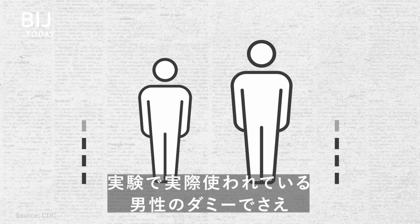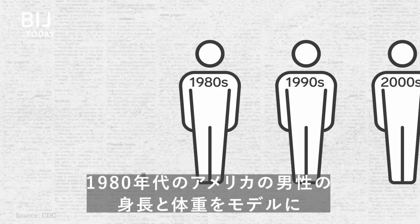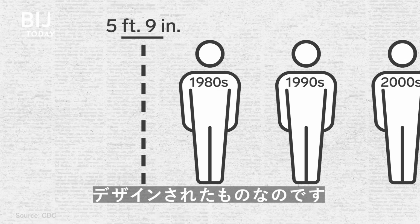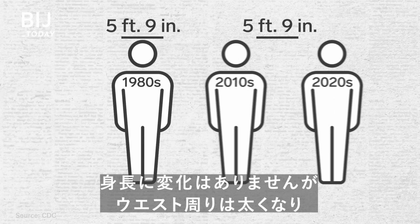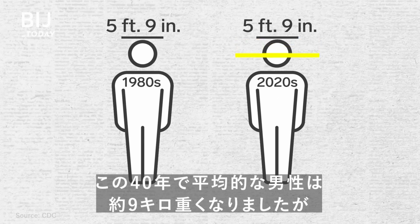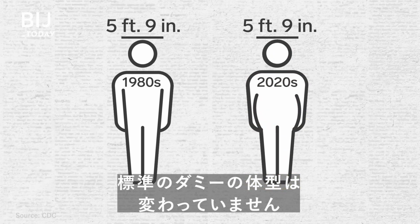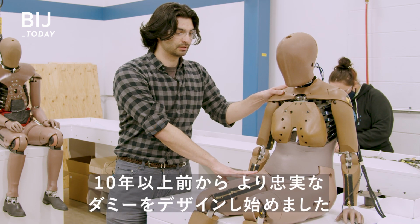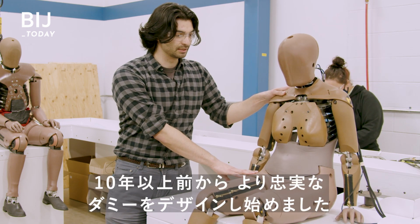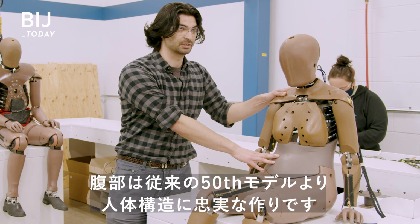Even the male dummies used in tests are behind the times. They're modelled on the height and weight of a man in the US from the 1980s. While height hasn't changed, waistlines have. The average man has put on 20 pounds since then, while the standard dummy has not. Humanetics and other dummy manufacturers began designing more representative dummies more than a decade ago. The abdomen is slightly more biofidelic than the 50th has historically been.